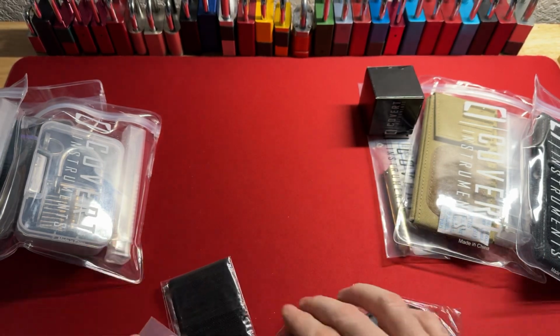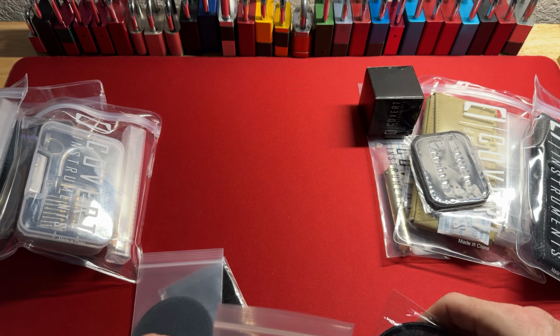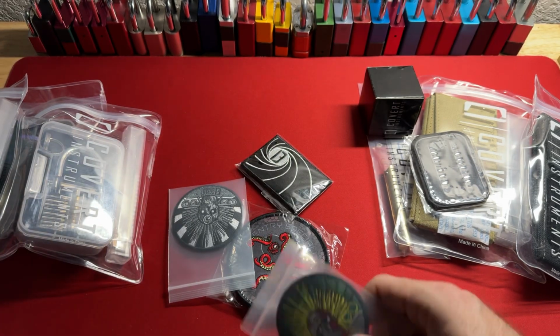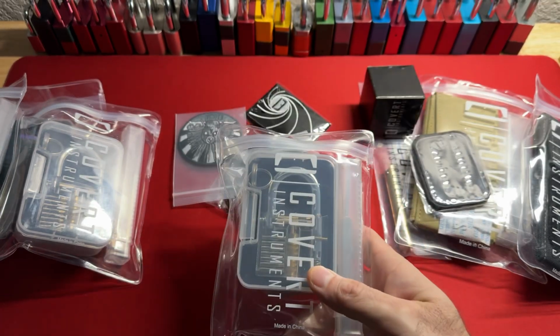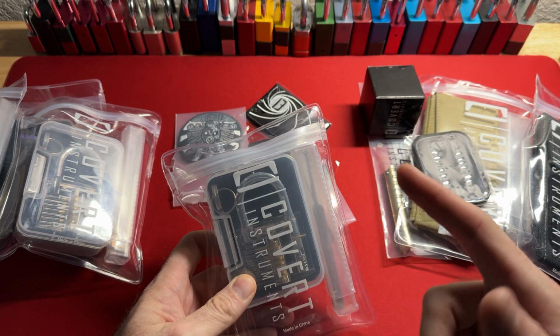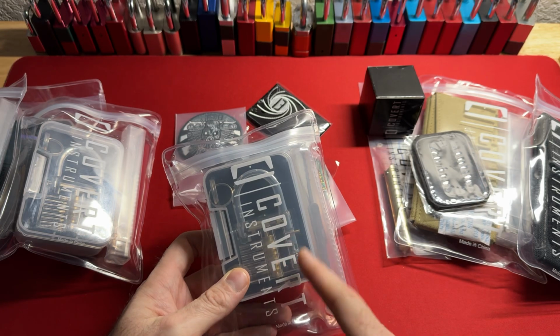For myself, I think I actually bought one of these for her. Yeah, I've given her one of those patches because I already have one of those. And I bought some patches for myself because I collect patches, and they're all Covert Instruments patches. The other thing that I purchased was 10 of these. This is the F&G, the freaking new guy, and it comes with 2 lock picks, a rake and a single hook, and a turning tool, and it comes with a practice lock.